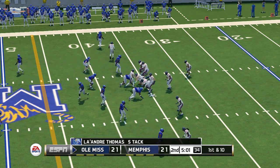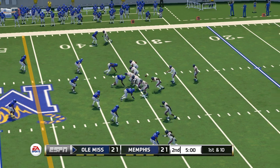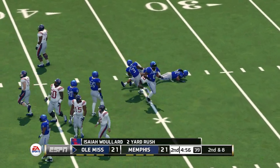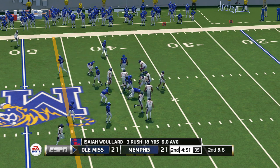Makes it first and 10. He makes it to the 38-yard line. Gain of 2 yards. That makes it second and 8.